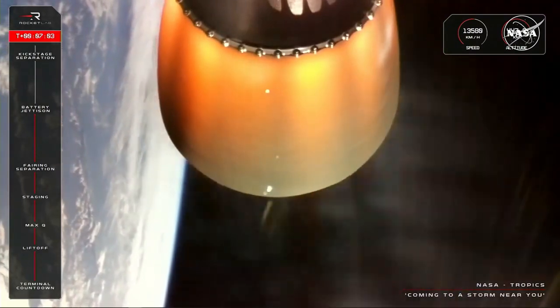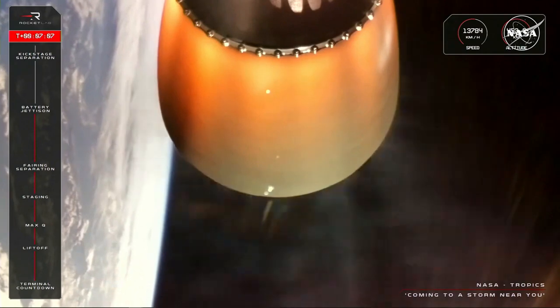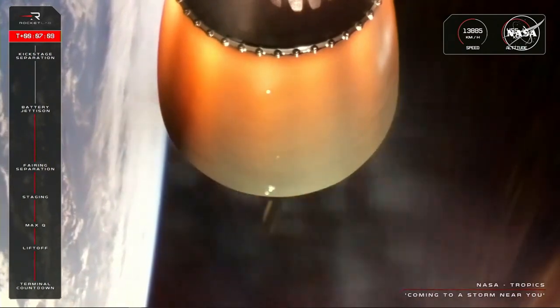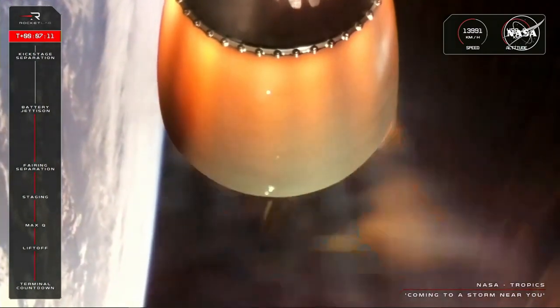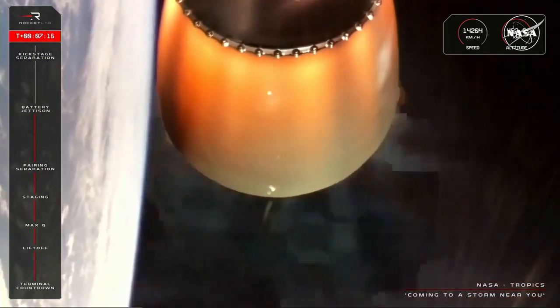And there you have it, a clean hot swap for the second stage Rutherford engine. Electron continues to orbit with around 2 minutes remaining in today's stage 2 burn. Speed is good, altitude is good, Electron is good. T plus 7 minutes into the second TROPICS mission for NASA.